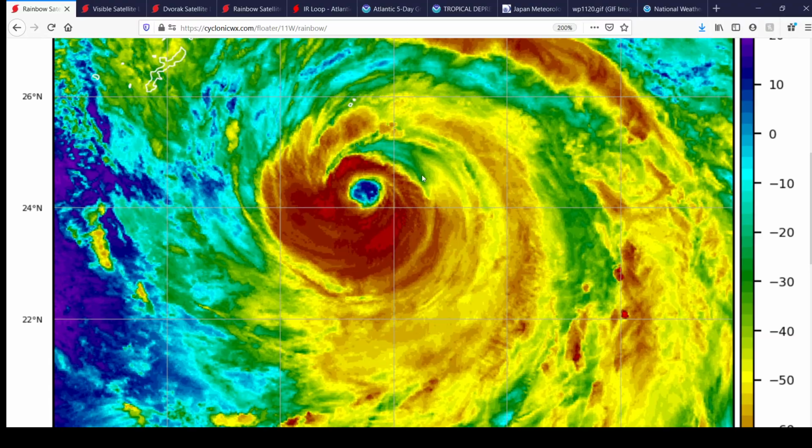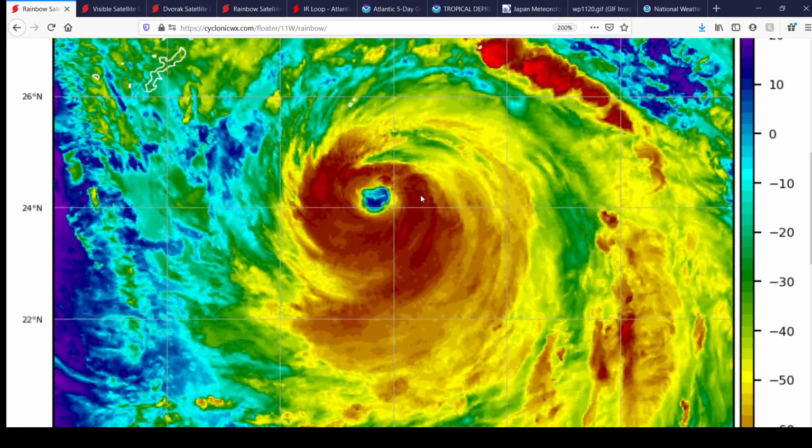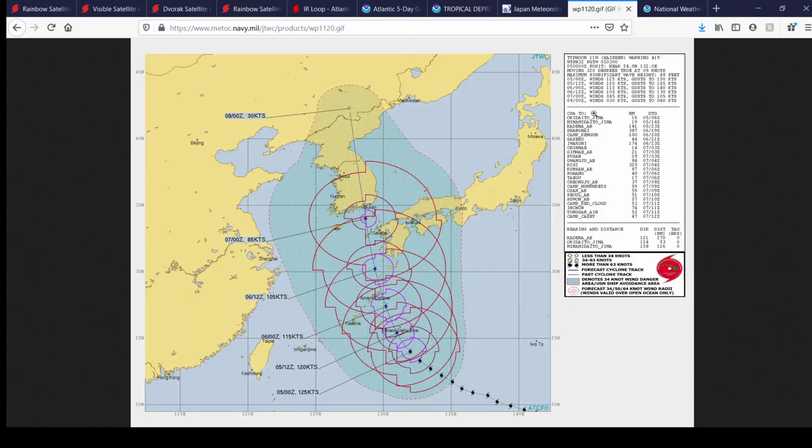But again, as with the latest Joint Typhoon Warning Center cone, let's go ahead and take a look at that here. Joint Typhoon Warning Center cone, they have it at a 125 knot storm, so just below super typhoon threshold. At 145 miles per hour, or again, like I said, 125 knots, which makes it a solid Category 4 storm on the Saffir-Simpson scale.